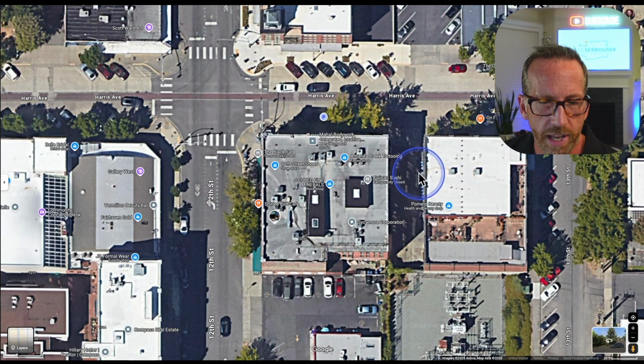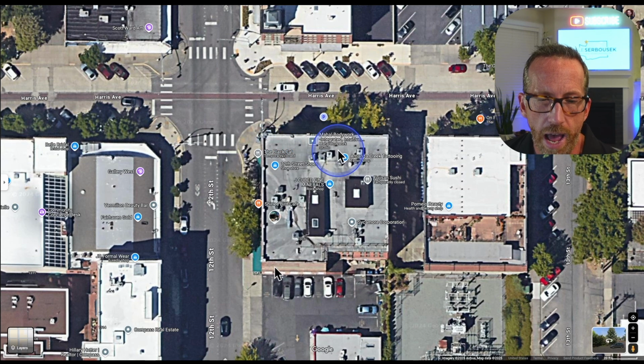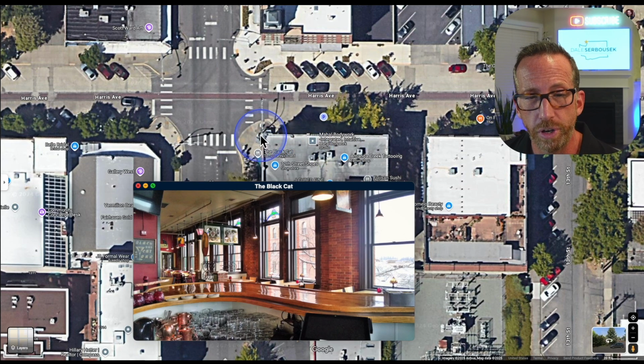They've kept it like it was back when it was built in the late 1800s, and the Black Cat is up on the top floor. Absolutely great place for happy hour, great place for going in there and getting some good food. And there's lots of nice windows along both sides of the building with bay views out that way.